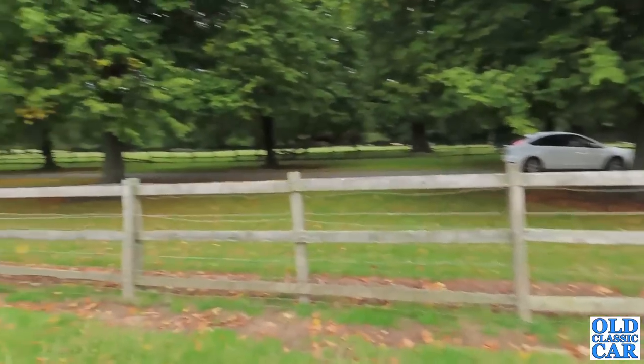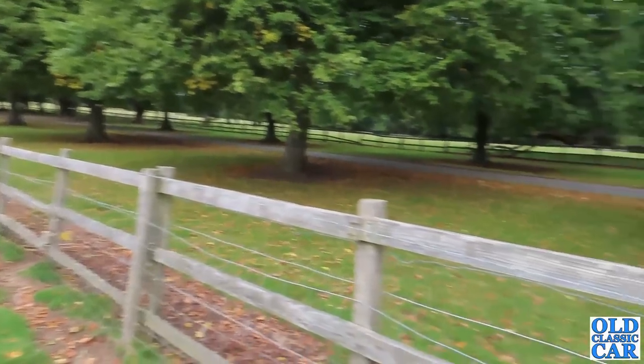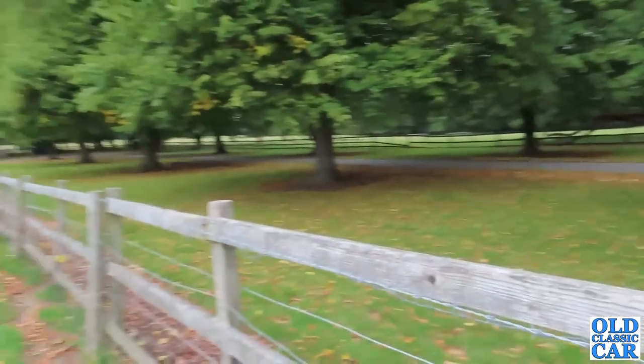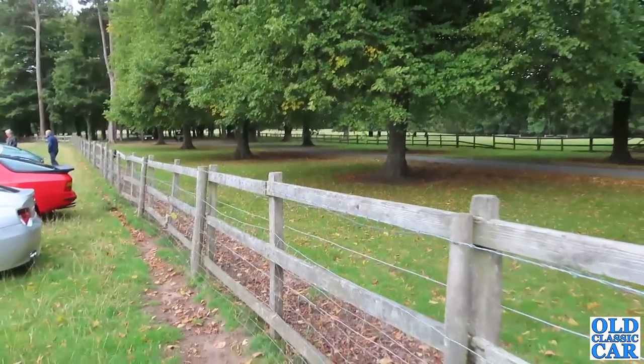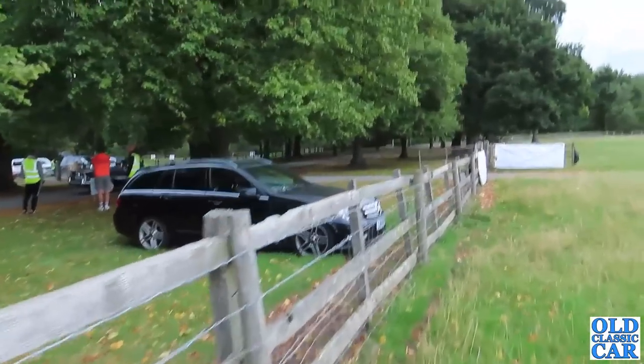There's a lovely avenue as you pull in. It's a bit of a breezy day, so apologies if there's a bit of wind noise. This, is it? Oh yeah, there's a little pre-war car, a little Austin or something coming. I'm not quite sure, but let's go and have a look and see what cars turn up today.